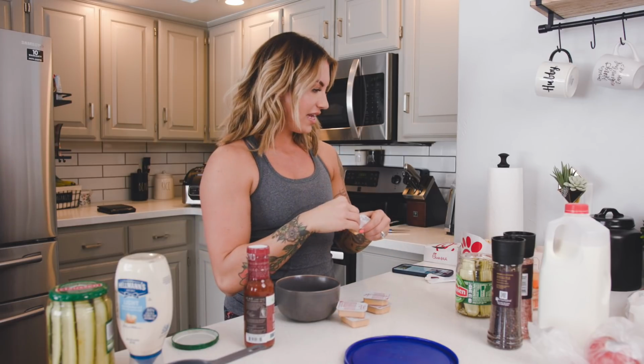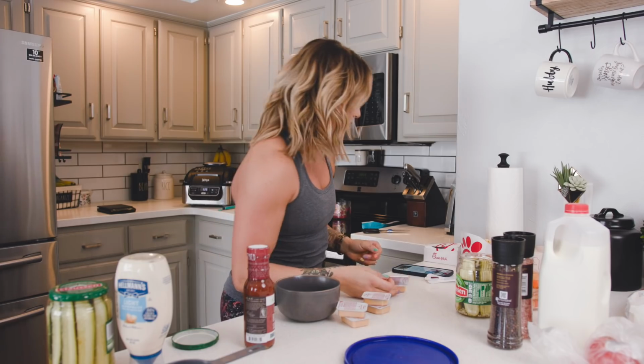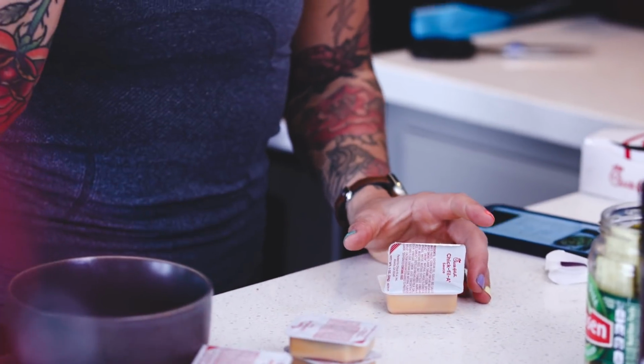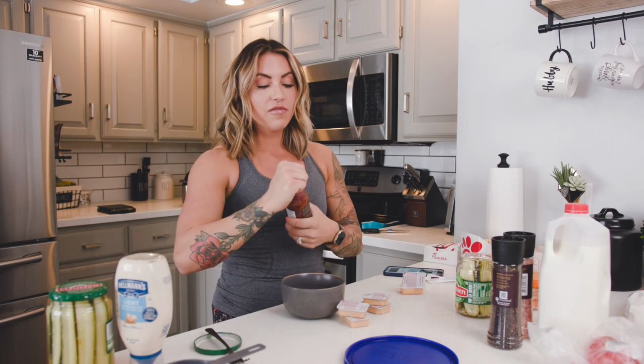First of all, I've never tasted this, or if I did, it's been over 10 years, so I don't remember. Let's give this a taste. Ooh. Ooh, okay. For the healthier alternative sauce, we are going to put 2 tablespoons of barbecue sauce.